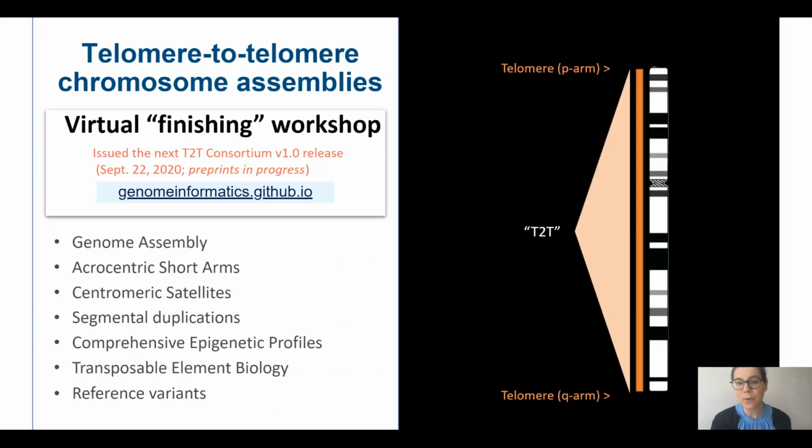And so it was at that point that we decided to host a workshop. It was a finishing workshop. Over 100 people joined, and we broke into subgroups. The goal here was to work on finishing the genome through genome assembly, focusing work on acrocentric short arms, centromeric satellites, segmental duplications, epigenetic profiles, transposable elements, and reference variants. So we have all of these very big and focused working groups that have taken on this challenge to finish the genome.